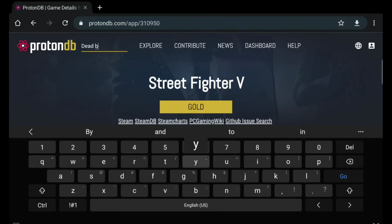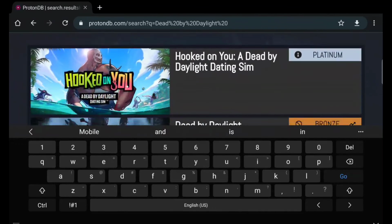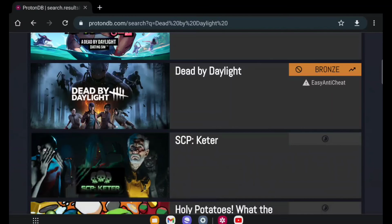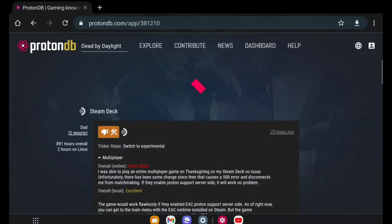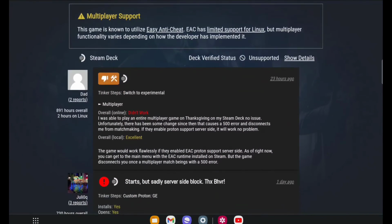Let's see, Dead by Daylight. It's one of the ones I'm still waiting on, still not working. Apparently, from what I read, I think the Epic version of it is actually kind of working. I don't know. But right there, bronze, not working. Easy Anti-Cheat. It lets you straight up know it ain't gonna work, and this is why. No multiplayer support. Easy Anti-Cheat.